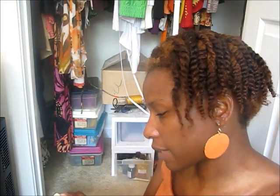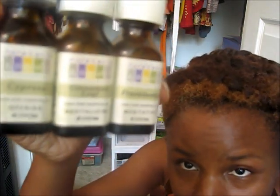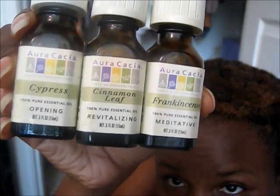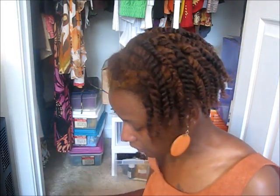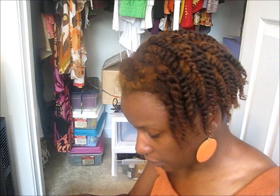Let's see what we got. We got cypress, cinnamon leaf, and the frankincense I told you about. And the frankincense is quite expensive too. It's about $19 too. So these are those three right there. And the cinnamon leaf, I've used it during the winter season with my daughter and my husband. The bergamot is really good for hair growth.